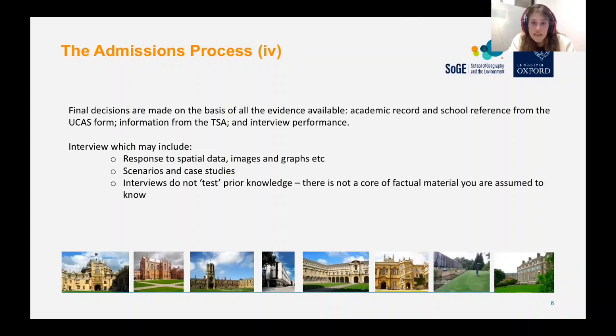If you are invited to interview, they often include some type of material that you'll be asked to discuss. These include, but are not limited to, things like images, graphs, case studies, newspaper extracts, and so on. The tutors don't quiz you on what you already know. For example, they won't ask you to describe the difference between a convergent and a divergent plate boundary. The interviews are more there for tutors to get an idea of your process of thought and how well you engage with the tutorial system here at Oxford.